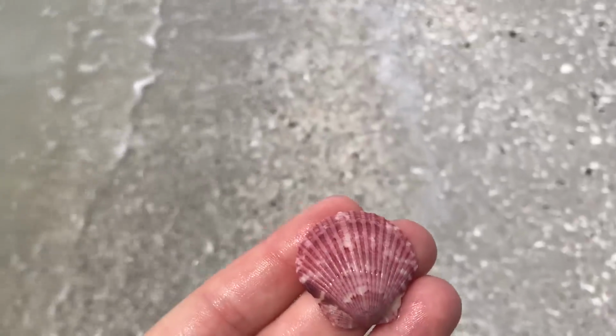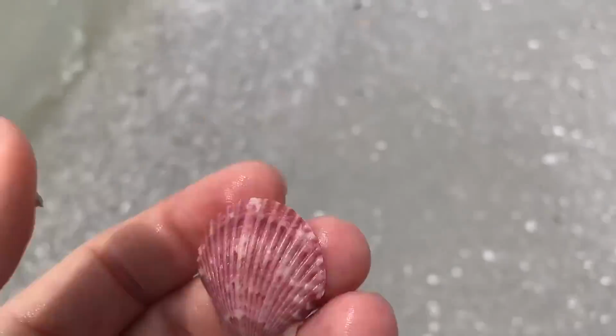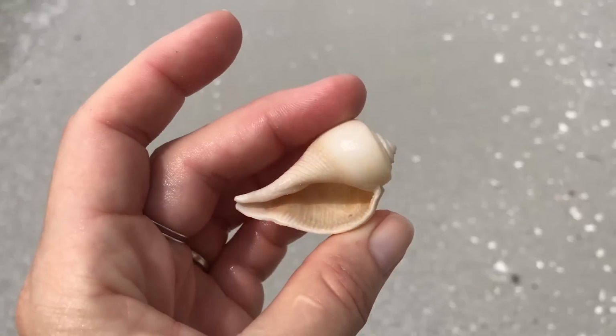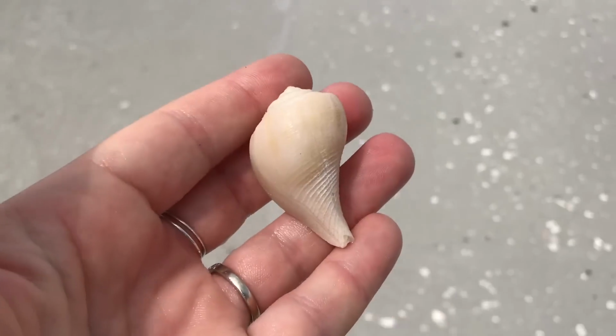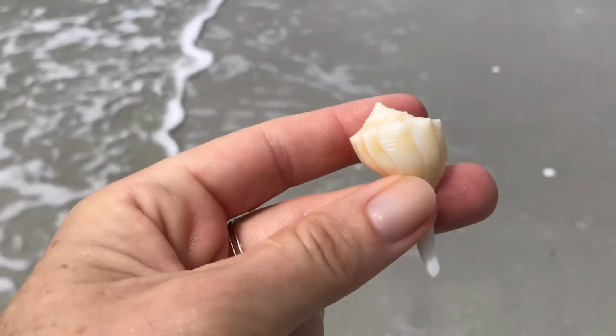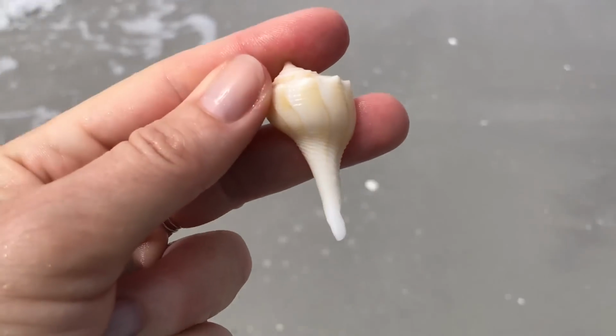A little purple guy. I'm sure that color just yelled out at me, so I picked him up. And here we have another pear whelk. Not perfect, but that's all right. And another little lightning whelk. All right, guys, are you like me? Like you just can't help yourself?